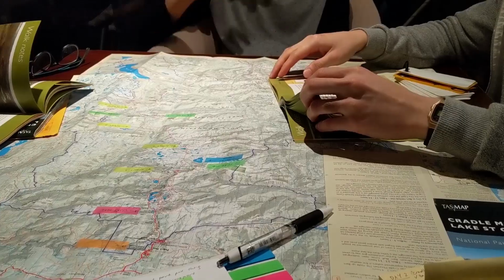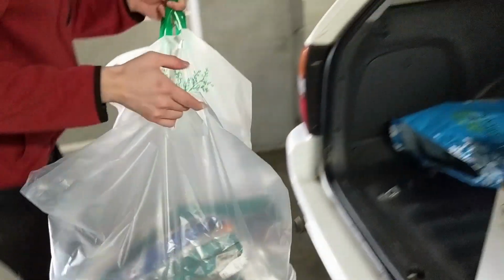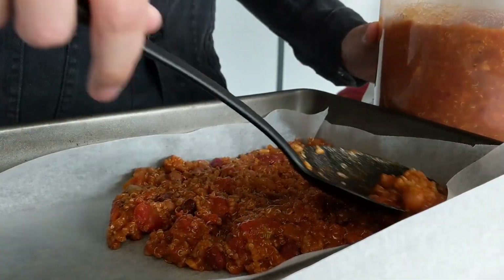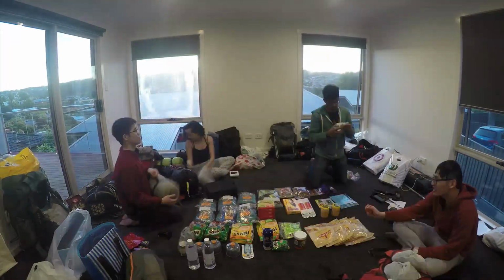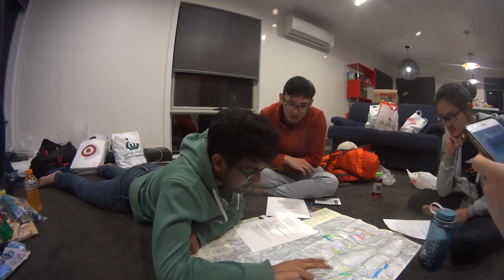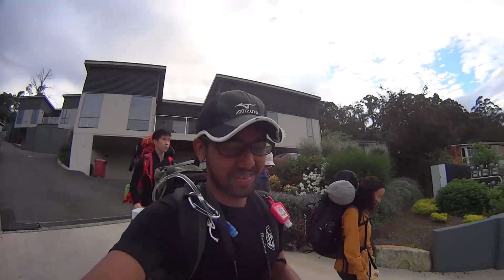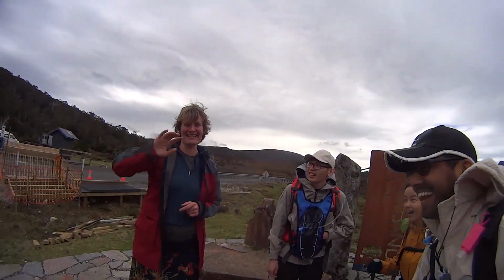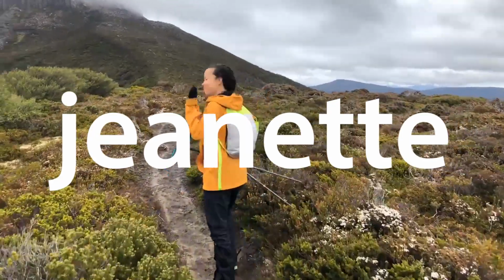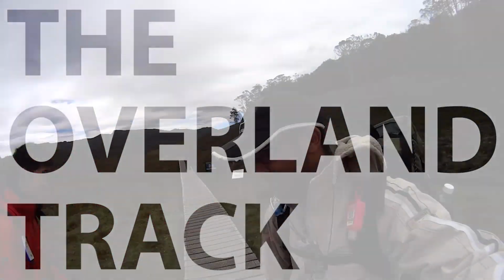Let me tell you a story about how we got together to do some planning, did some shopping, dehydrated some food, drove up to Launceston, packed our bags, did some final planning, got up early, got into a van, collected our passes, and got to Cradle Mountain National Park. This is the story of how Eugene, Jeanette, Wei Han, Ria, and me, Basyar, went on the Overland Track. Day 1, let's go!